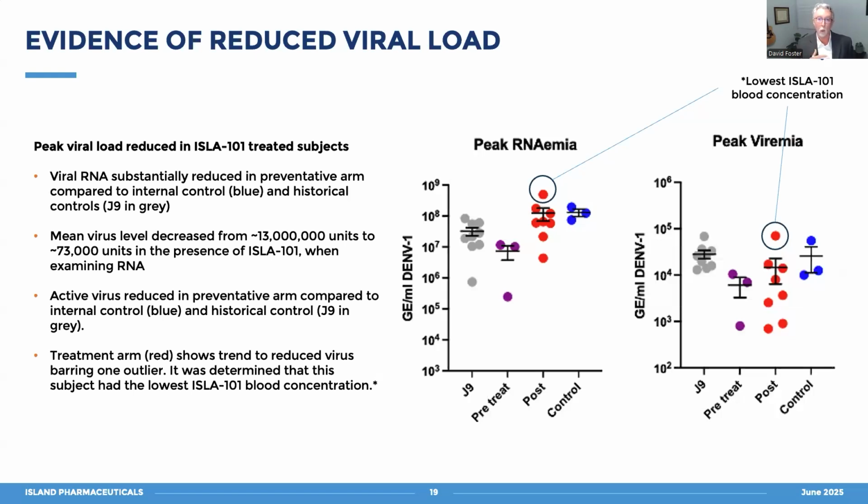After doing some digging, we now know that particular person, it's the same person, has the lowest level of ESLA 101 of anybody in the study. And I think that's really important because it really highlights the fact that if you achieve the right blood concentration, we're seeing therapeutic and prophylactic effects. If you don't achieve the right blood concentration, then you don't get to control the virus. I think it's a really nice internal control, albeit one that confounded me for a little bit.